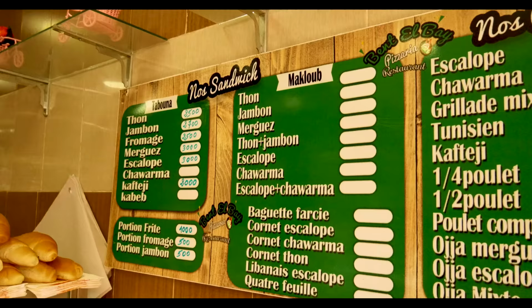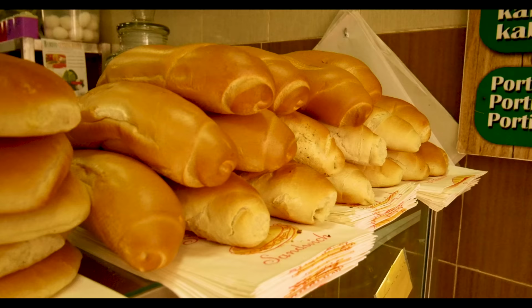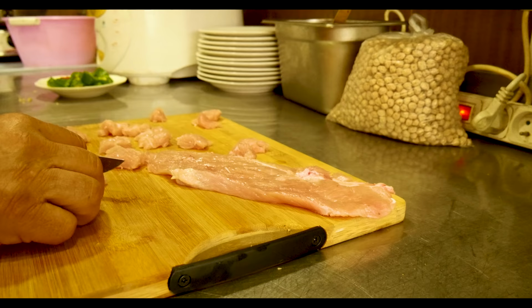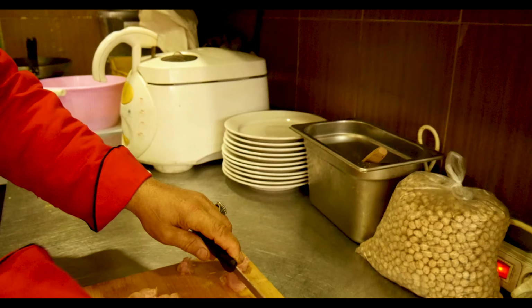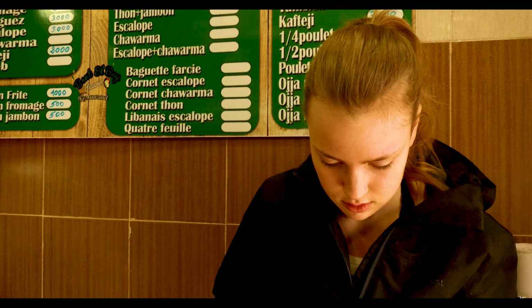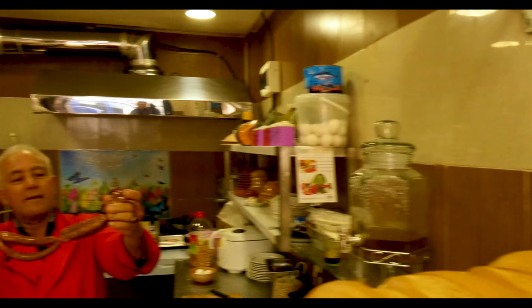The owner and the chef is a super friendly guy, and we've just ordered one lablabi, which is like a chickpea stew. I think there's a bit of spicy harissa paste in there, and we also ordered the ojja, which I've heard about before. I think it's some kind of spicy vegetable mix, I'm not really sure, but we'll see when it arrives. Just cutting up some chicken right here, and he's got some chilies over there as well. It's gonna be spicy. Are you excited to try this? Oh yeah, very.